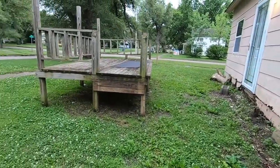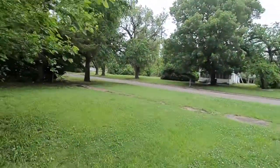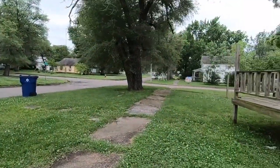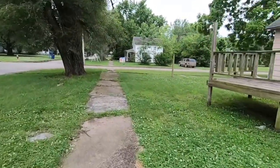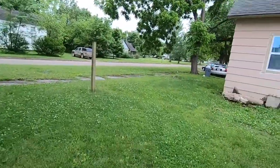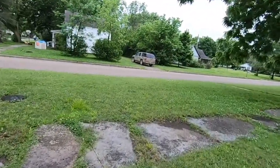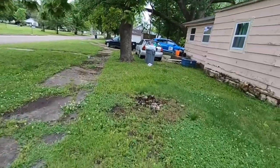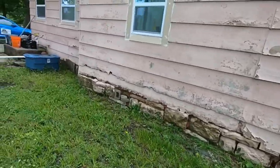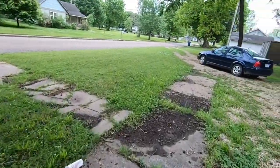But anyway, this is a really old plot of land. There's a bunch of old homes you can see over here. And look at the sidewalk here. Look at that beautiful old tree. Just gonna take a little gander around the property real fast, and we're gonna get detecting. You can see the lay of the land here. I'm excited. Old tree stumps. Look at that stone right there. Never know what we're gonna find here. I'm sure there's gonna be some junk.